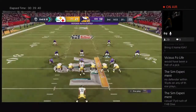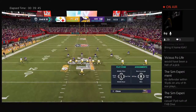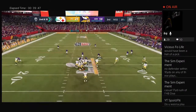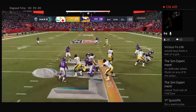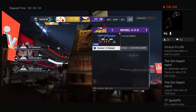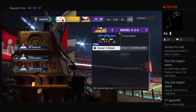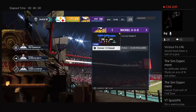An incomplete pass leads to 2nd and 10 from the 25. Ben leads to counter on the draw. And once again, not much running room, if any at all. No gain on that one as it brings up a 3rd and 10. No luck whatsoever there on the draw.